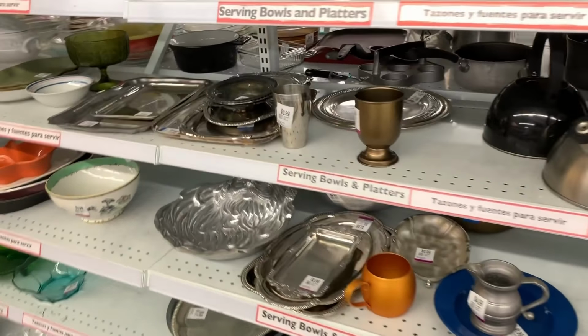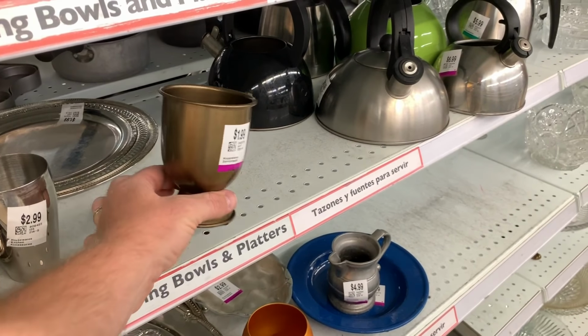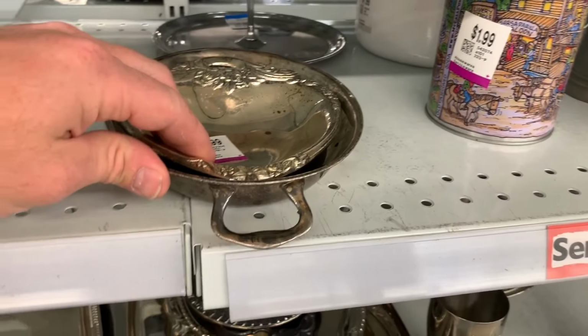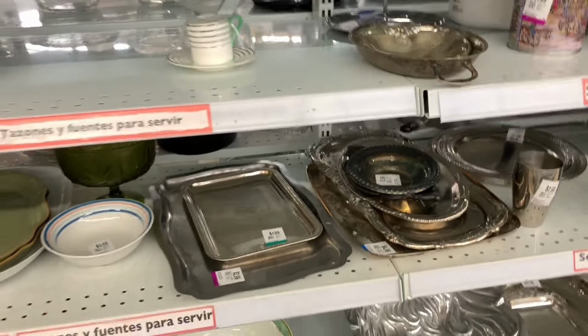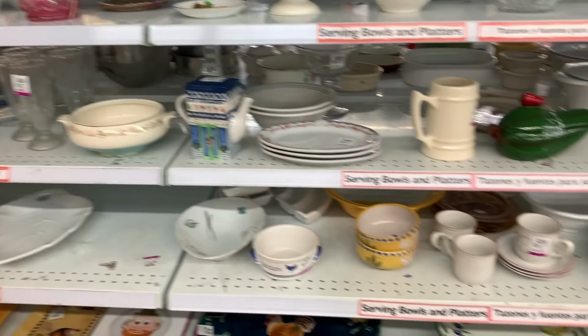Oh, look at that. The Amber Pit. This is kind of cool, $1.99. The trouble we're having with all of this tarnished silver is we have a lot of it right now because we've been buying it up. I don't know if I want to haul it all the way back to Utah, but we got to find something.